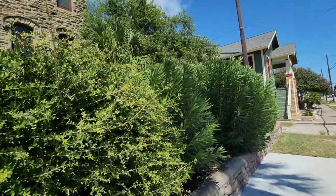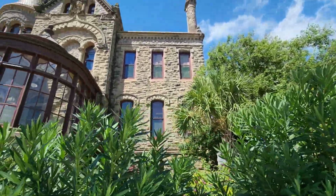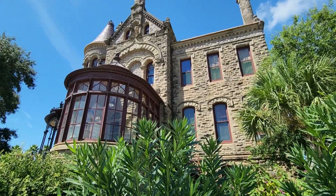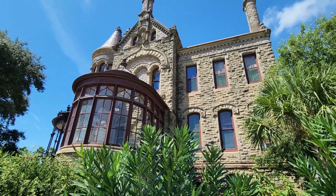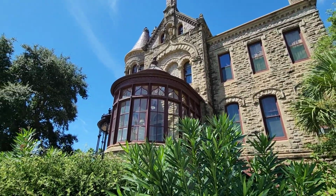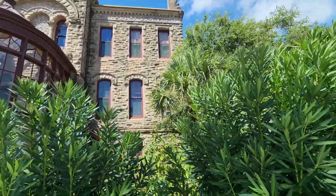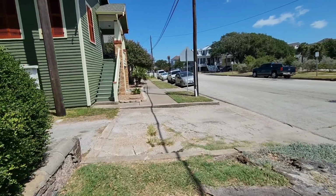Worth coming to take a look, whether you come on the weekend to do the whole tour. The lady inside said they do go up to the top floor. I believe it's every other Saturday, so check with them to make sure if you want to do the whole tour, or else just come take a self-guided tour. I'm gonna walk back to the van and get in some air conditioning. Y'all, it's been hot, but it's super humid today.